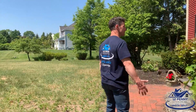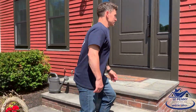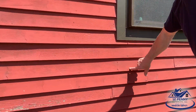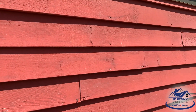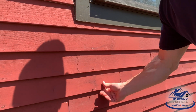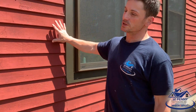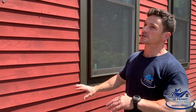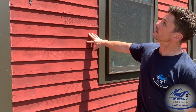I'm going to show you some other things that I see, and this is going to be some good demonstration. Here's a nail. This nail is supposed to be in. See how loose this is? Loose, not good. I can take this nail and pull it out. That's not what a nail's supposed to do. It's supposed to keep the shingles in. These are very loose. This is the weather doing this to this house. Now this house gets a lot of sun all day long until the sun rotates around. So these shingles are taking a pounding, taking a beating.